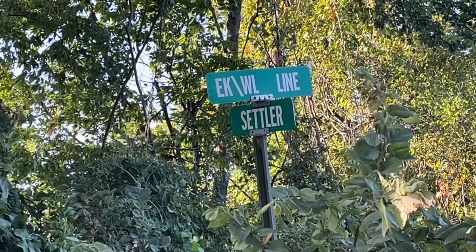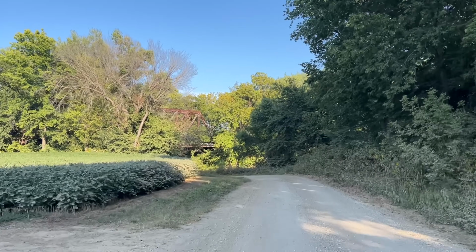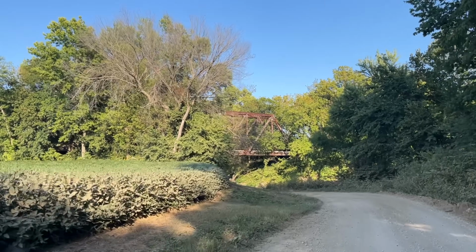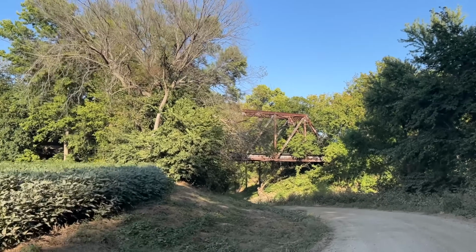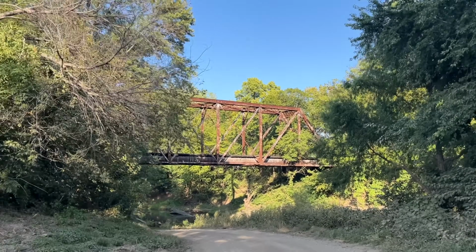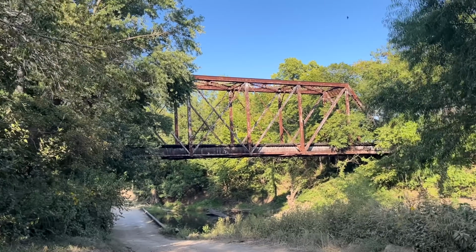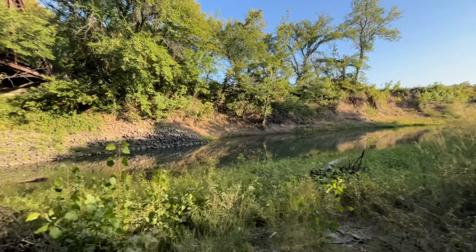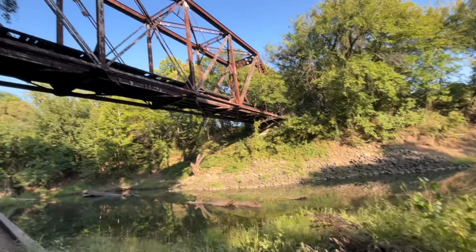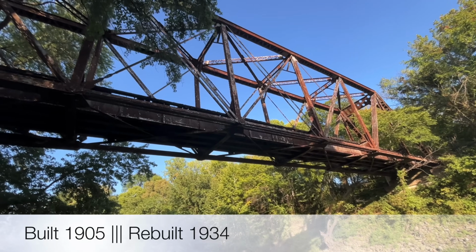And so came up to the county line and noticed just a few hundred yards past the county line, there's an old bridge. It was actually an old railroad bridge. So I cheated a little bit. I'm in Wilson County, although we're very close to the Elk County line. I thought this would be a much better place to stop, and I roll up, and man, what a beautiful old railroad bridge over the creek here.